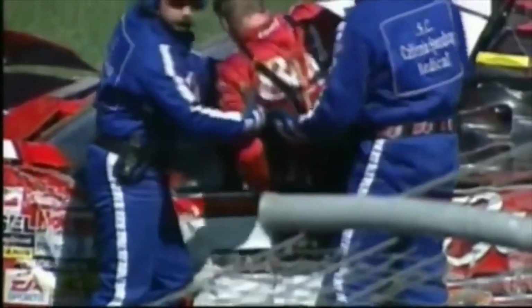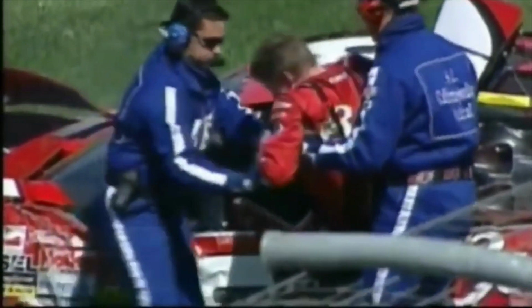See his hands on the steering wheel. See, he's awake, alert, talking to the rescue personnel. I just knocked the breath out of him, I guess. I tell you, they've done such a great job with the inside of these cars and the head and neck restraint systems and everything else.